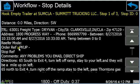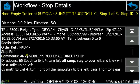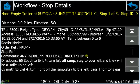Below that we'll see order and stop reference numbers. That would be where you would see numbers like a pickup number, delivery number. Below that we'll see comments. These are just any comments that dispatch thinks you need to be aware of at this particular company, this order.